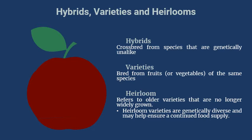They may be your grandmother's tomatoes that she grew, or the apple tree that's been on your farm for years, or the plum tree that's been in your backyard, or the pear tree down the street at the neighbors' that as a kid you used to go pick pears off of.